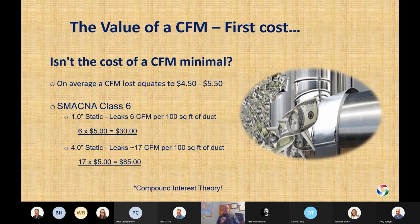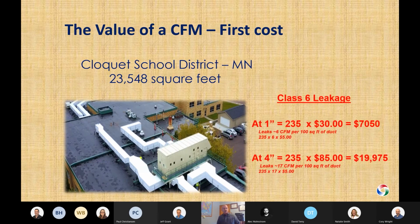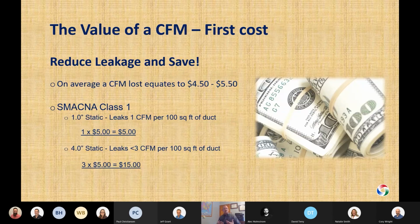Again, no big deal. But let's keep that compound interest theory in mind: when we lose that, we have to make it up. And when we make it up, we're going to lose some of that. And so it continues to escalate. If we take a project like this Cloquet School District in Minnesota, 23,500 square foot. And so at a Class 6 metal duct leakage, which was what they had previously, that was now being replaced after less than 9 years, they're spending and losing $7,000 at 1-inch static, which we know this one ran around 6. At 4-inch, they would have lost about $20,000 annually in just lost CFM. And so it starts to add up.